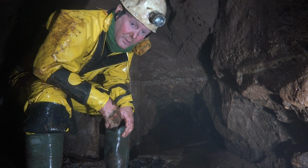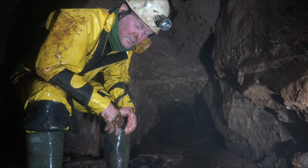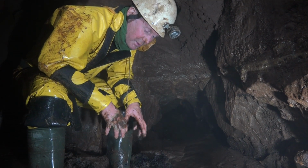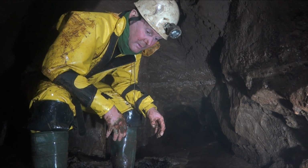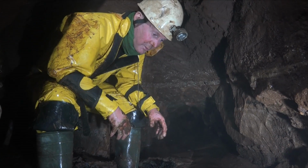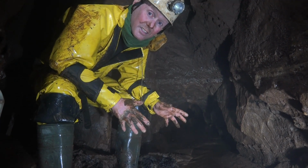5 years ago we had a large project where we were dive digging this sump, and we dug about 30 metres into the sump and about 8 metres depth, and then we went through a narrow constriction, and beyond that narrow constriction we got a large boulder that we couldn't get past. So we parked the dig for a while, and we were going to think about ways we could maybe try and get past the boulder again, maybe diving again, because the visibility in the water, you cannot see anything.